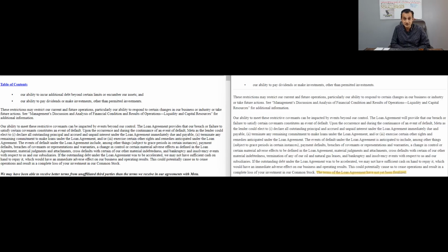However, we're not aware of what the actual terms are, but the good news is that going forward the company does know what the terms are, and certainly that's positive with regard to planning and decision making.